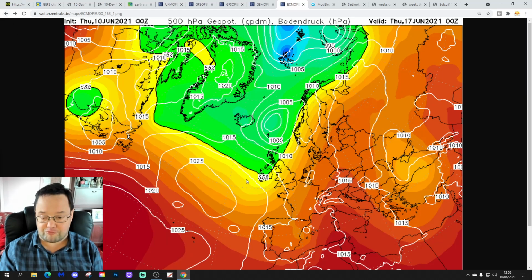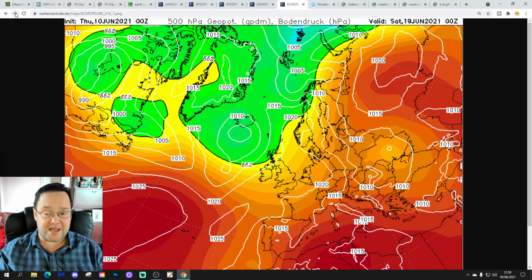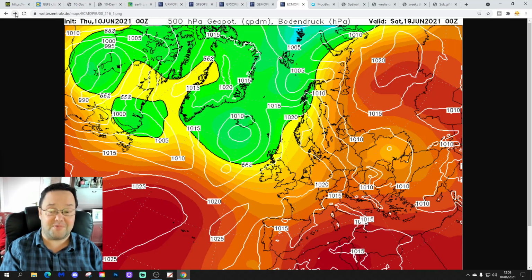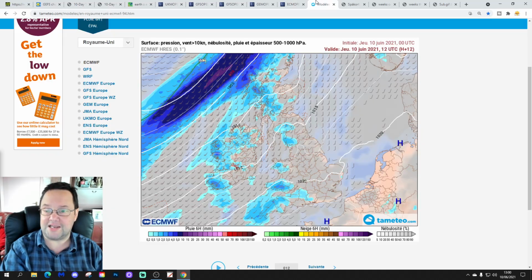It's just a little bit more ridging around. So I think the ECM, out of the big three, the GFS, the GM, and the ECM, I think the ECM is probably a little bit more settled. But even that one is beginning to turn things cooler and unsettled through the second half of next week, definitely, as the high pressure begins to decline to the south.